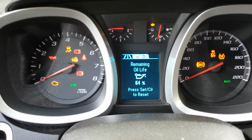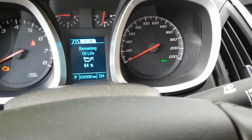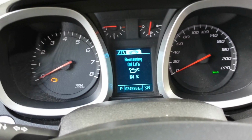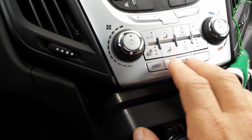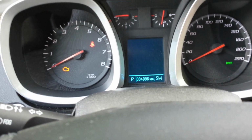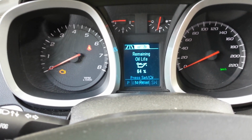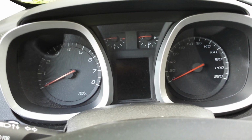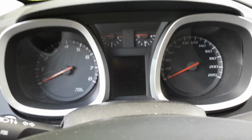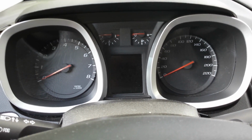on the dash here, you'll see that my remaining oil life is 64%, right? You can find this; every car is different. Sometimes it's a dial knob on the dash where you can dial through your gauges. Mine is just some up and down buttons here. So if I push down, it goes blank. Push down again, and it's the oil life here. But it's at 64%. When you get your oil changed, you don't necessarily have to go to the dealer. You can go to a Jiffy Lube or whatever, as long as you get the oil changed.